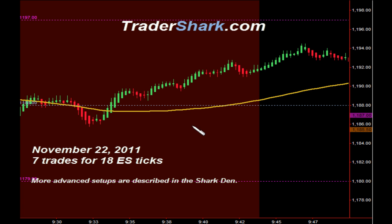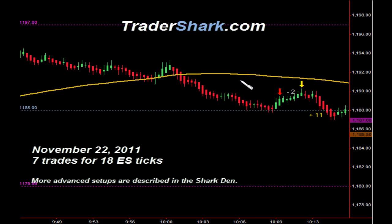The market opened up this morning at 11:88, represented by the white dotted line. We don't usually trade the first 15 minutes of the day. We entered this one trade a little bit premature, got into the trade, got our first target off, and got stopped out for minus 2 ticks.